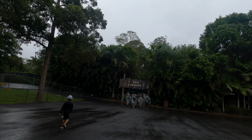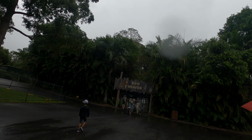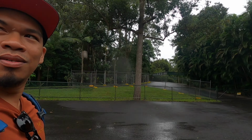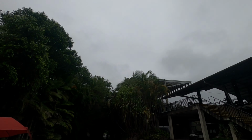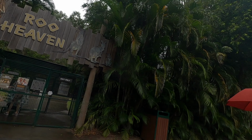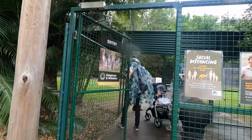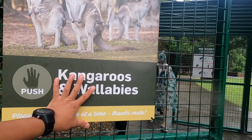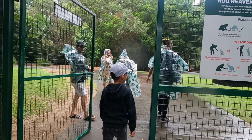So we will go to Roo Heaven, where all kangaroo may be in here. Kangaroo, all of the kangaroo. So that place, guys, is a lot of things to explore. We have only limited time, so we have to go in here. This is the entry, kangaroo. Kangaroo and wallabies.